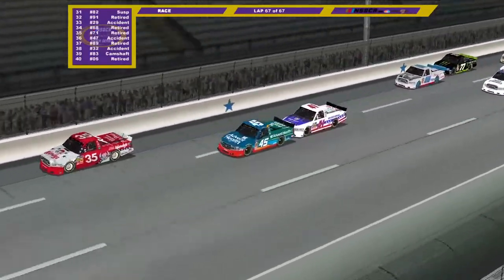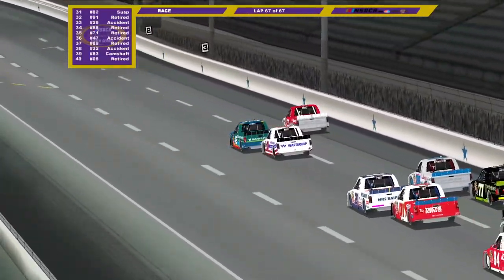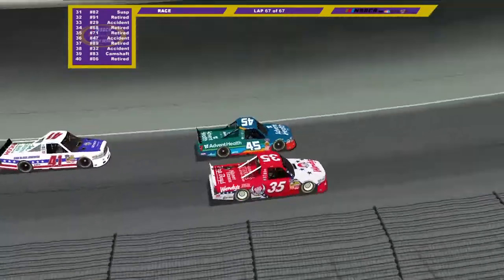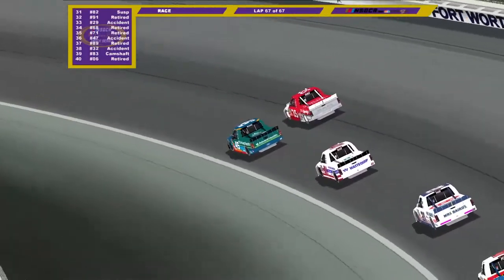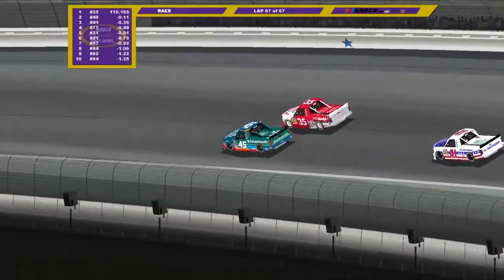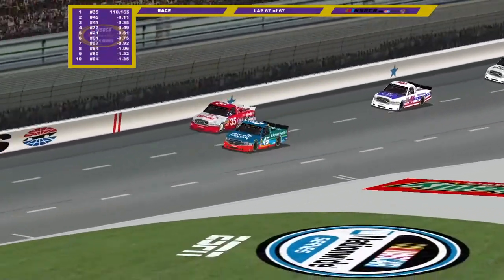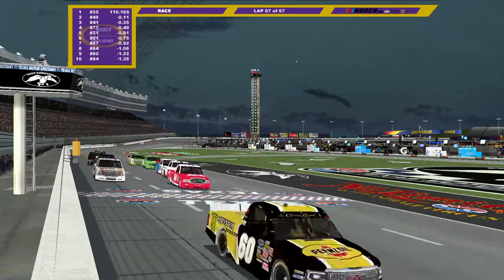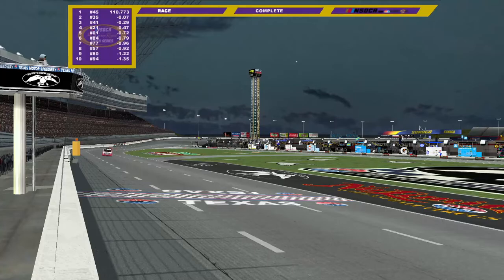And now Peters with a run down the back. He's got the push from Anderson Reed. Down the back straightaway for the final time. Into 3 and 4. Peters to the inside. He's going to look for it. It's going to be a drag race coming off the corner here at Texas. Perez loses it on the outside. Coming to the line. Alex Peters in the 45 wins it in a last lap pass at Texas.